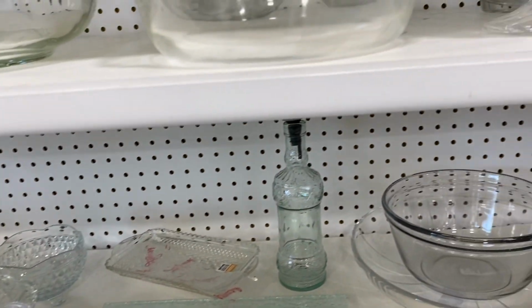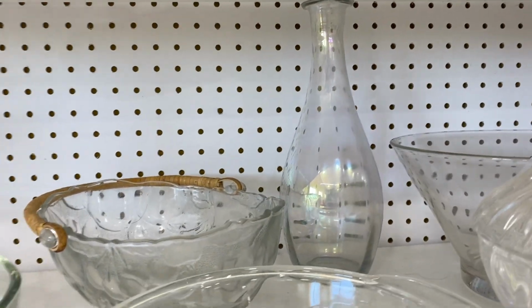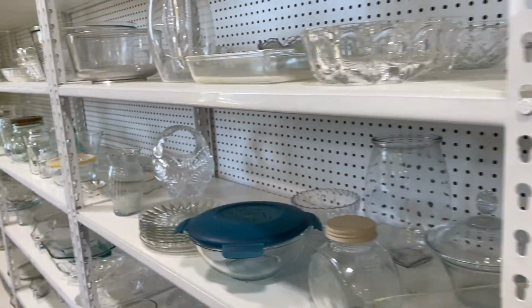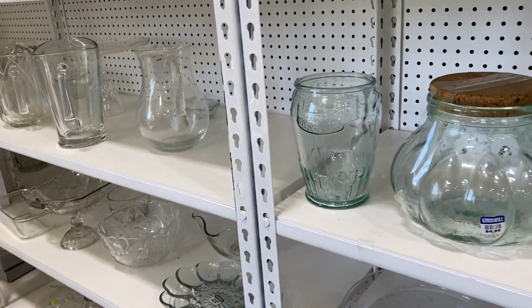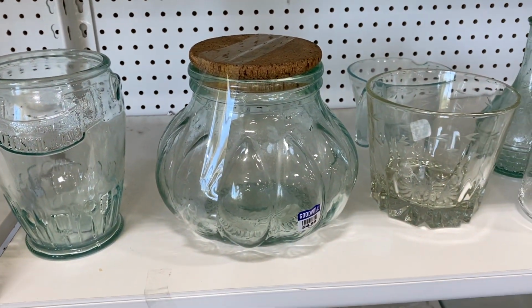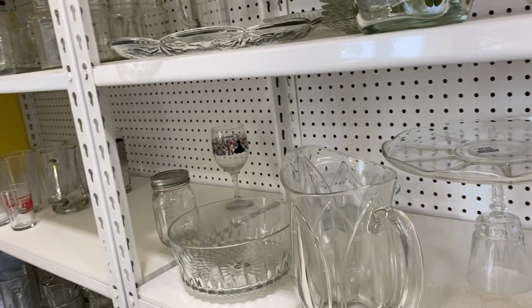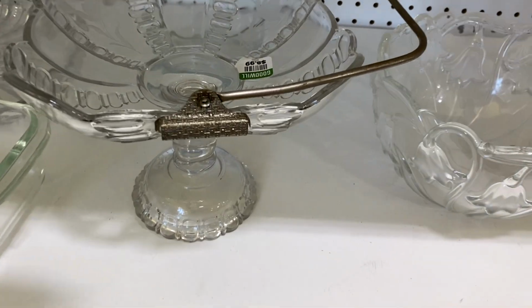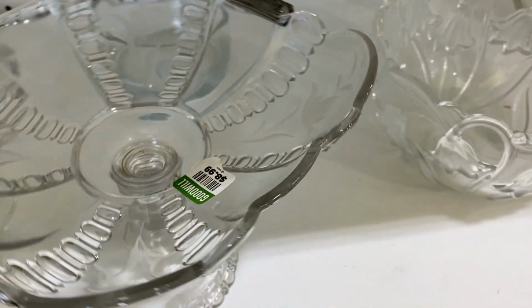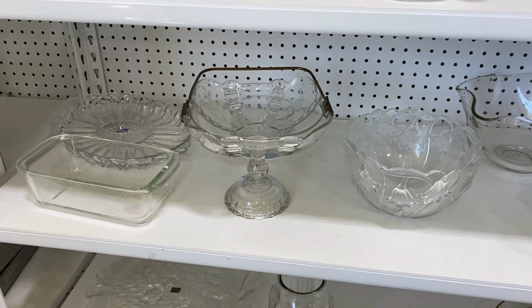Lots of clear glass. Some lovely pieces like that. And look at the iridescence on that one in the back. Very pretty. I really liked that. I think it would be beautiful filled with Christmas bulbs. That's neat. Look at that. I have seen the glass piece before, but I've never seen it with the handle. So it's cool to know that that's how it was supposed to be in some instances. That's really neat.